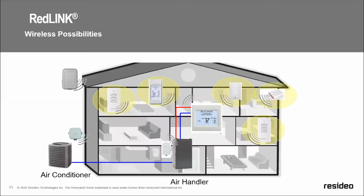So I'm just gonna kinda look here. If you look in our house, just gotta give you an idea of all the opportunities that RedLINK gives to you. So RedLINK, the biggest advantage I see to it is your ability to quote out jobs and do them at a labor rate versus running wires and the invasiveness of retrofitting and adding wires to the house. Plus also the labor cost of having multiple technicians on the job.